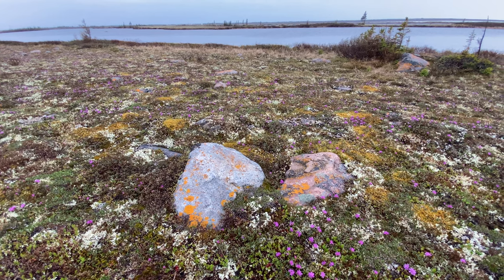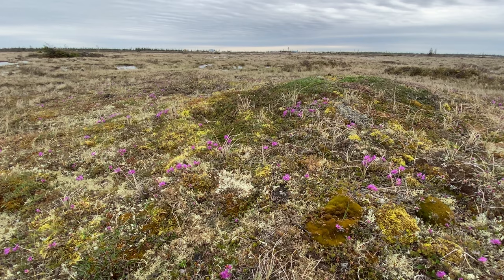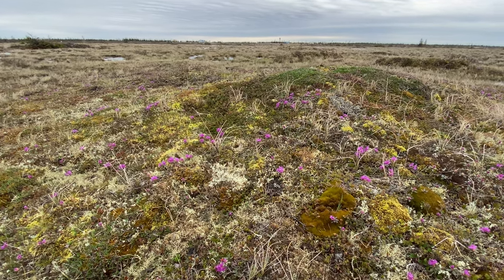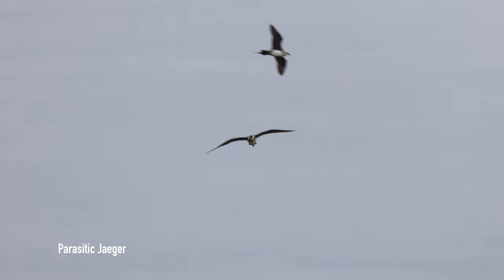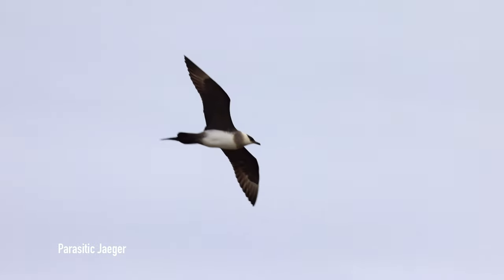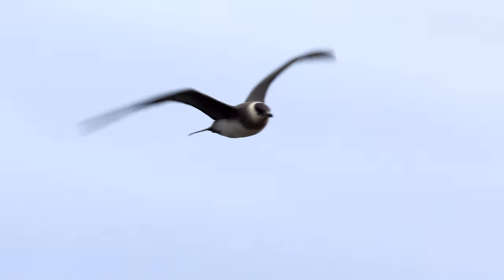And here's what I call a Jaeger hummock. It's just a high, dry mound surrounded by low, wet tundra. And this is where the Jaegers will land and rest. And they also place their nests on these mounds. And on this particular day, I must have been very close to a Jaeger nest, because check out what happened next.